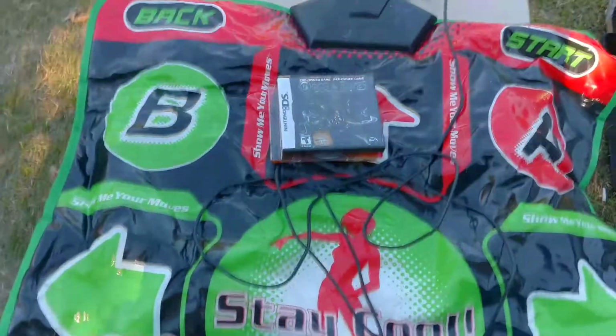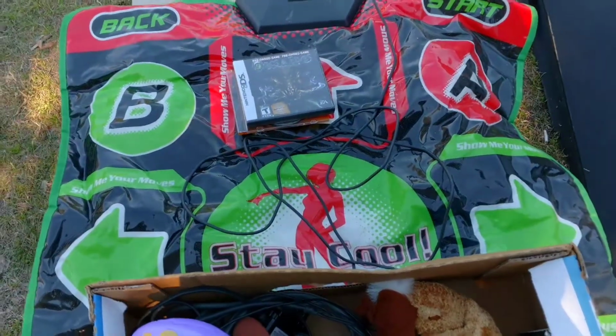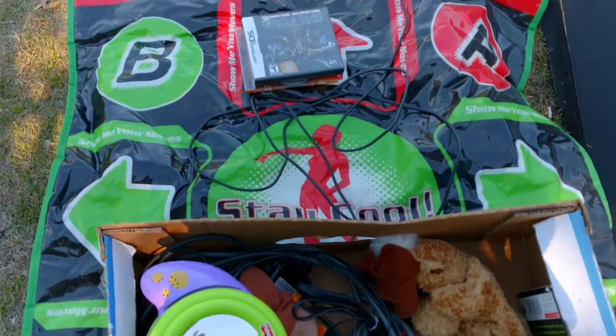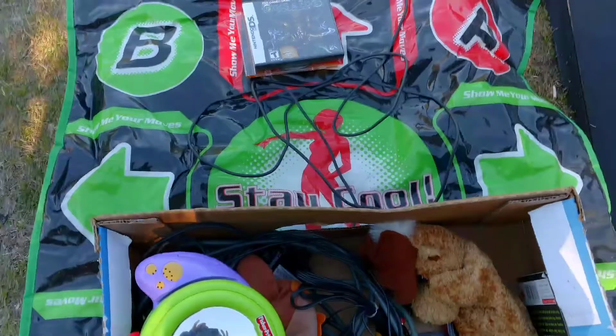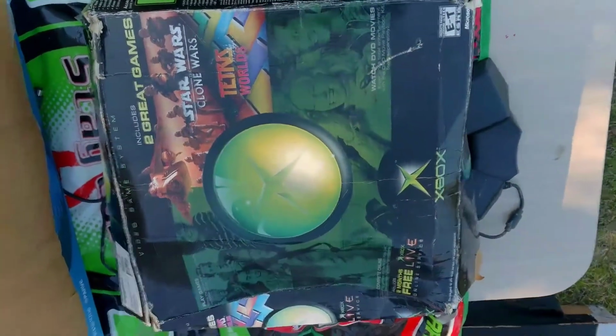Xbox controller, Xbox power strip, PlayStation memory cards. There's some DS games. This is all stuff that I've had in storage. Some of it is stuff I've had for a while. I just haven't been able to get it all listed because I've been so busy. Now we got to get all this stuff listed and sold. I got tons of stuff to list. Box. Oh man, so much stuff.